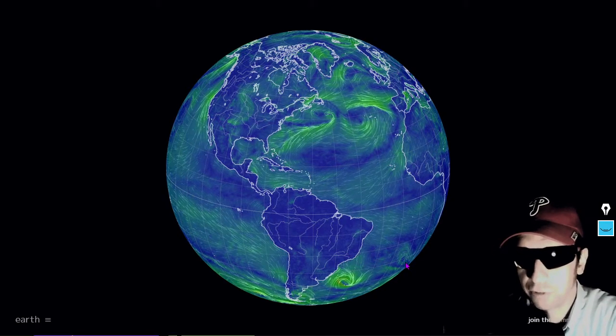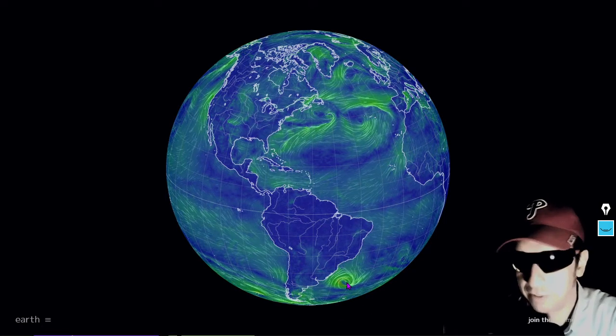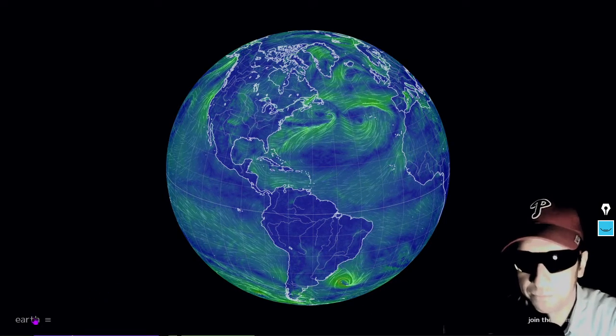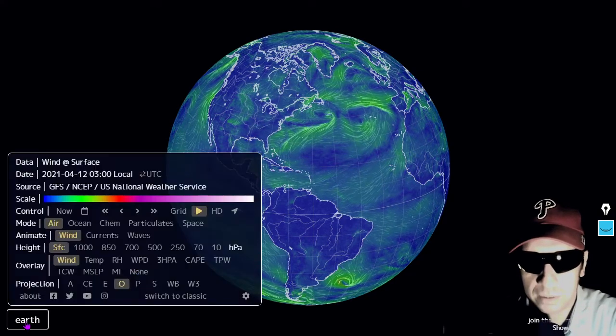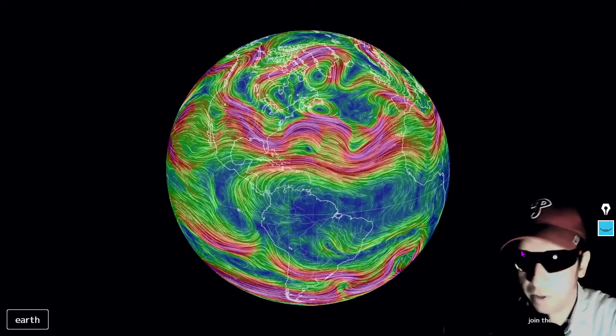In any case, here are the surface winds, and we've got some strong winds off of the east coast of southern South America as well here. Anyway, here are the jet streams of the Western world.